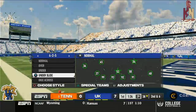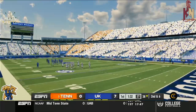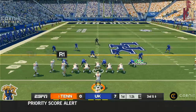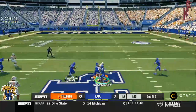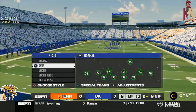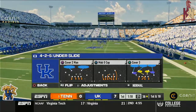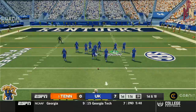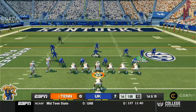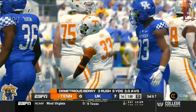That makes it second and 6. From their own 38-yard line, it's second down. Quick strike to the receiver, and he's taken down at the 45-yard line. So the offense will move a little bit closer with that penalty. From the 30-yard line, first down. They'll bring him down at the 28-yard line. Barry picks up 2 yards with a carry.